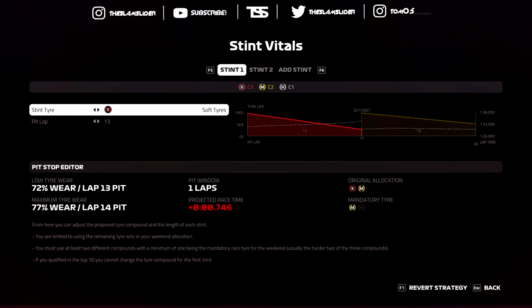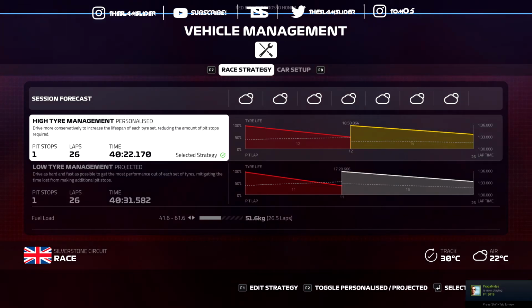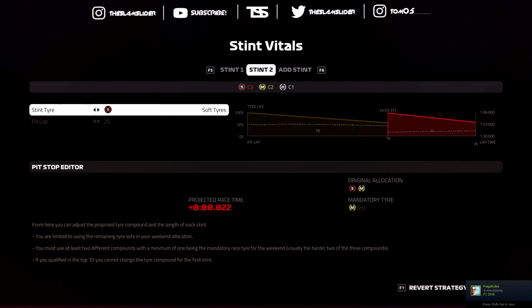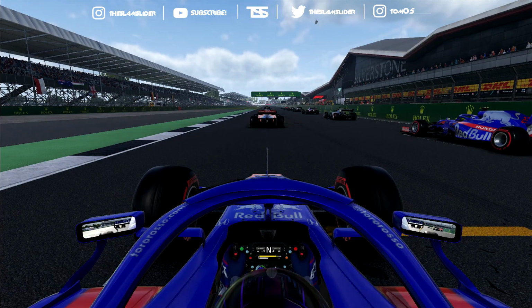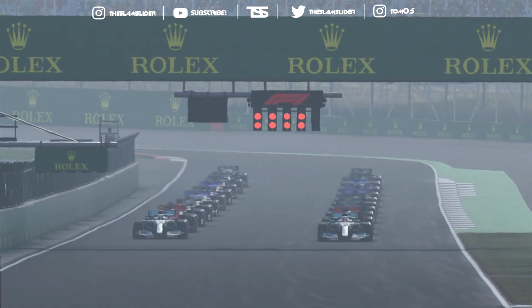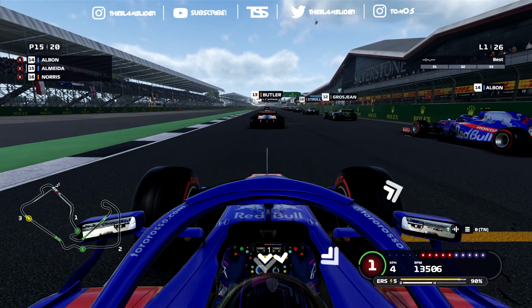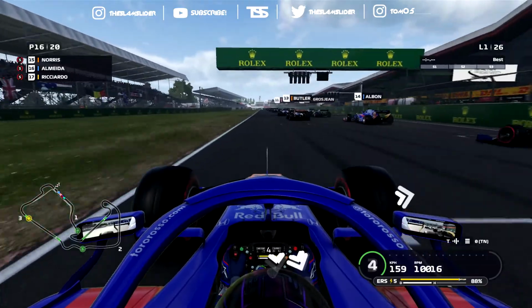I decided to play a little bit with the strategy. The default one was a soft-medium strategy, but I thought of starting on the mediums to see if I can go on the softs, but I think with the difference of pace, we are not very strong to start on the medium, so I decided not to risk it and go with the default strategy. So let's see what we can do in this British Grand Prix. 26 laps ahead of us. Our teammate is ahead of us, so 5 red lights for the British Grand Prix around Silverstone, one of the jewels of the calendar, and it's 5 red lights out, and away we go to the British Grand Prix. It was an absolutely terrible start.